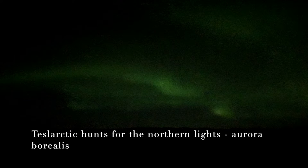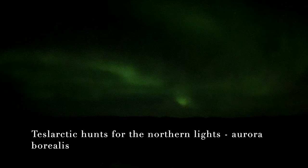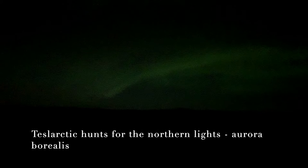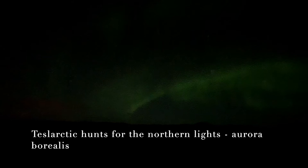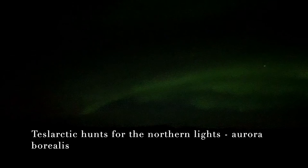The Aurora was very far and it was very weak, so it was kind of hard to find the correct settings to catch it, but I guess I managed and I learned a few things about the app, so it was good.